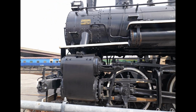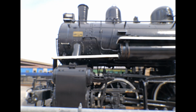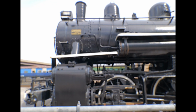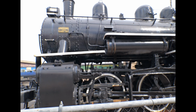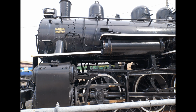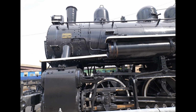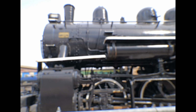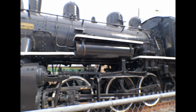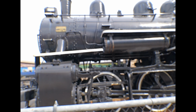No, in 1938, the New York Central reallocated road numbers to most of their steam. I believe this was 621 when it was built in 1913, and then it got renumbered in 1938 and taken off the New York Central roster in 53. By 1953, there was some steam left out in Indiana, in Illinois for the New York Central, but everything lines east here went to diesel by then.